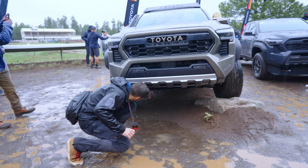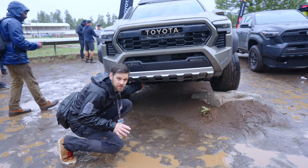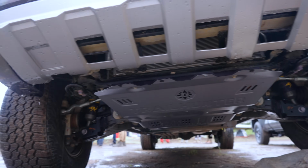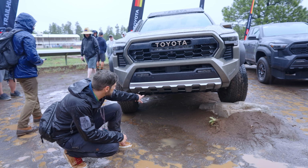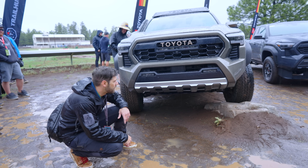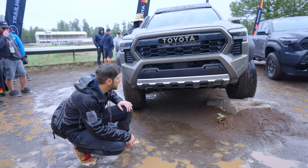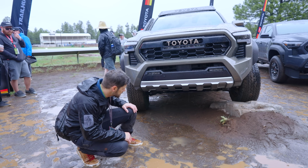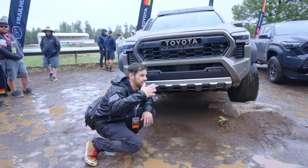So this thing does have skid plates on it, but these skid plates, in my opinion, I would destroy these things, especially with how much of a payload this has. If you had this thing fully loaded down, I'm already convinced that these skid plates are not gonna hold up to rock bashing. So I think the TRD Off-Road is probably gonna be the model a lot of people are gonna wanna go with. I understand what they're doing here. This is a beautiful truck, but for somebody like myself that's gonna really load this thing up and take it into places, I'm not sure that a lot of this stuff is necessary, and it's gonna need to get replaced.